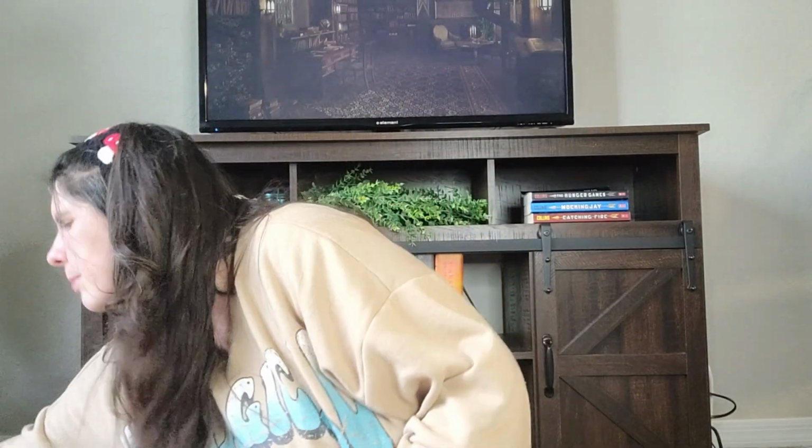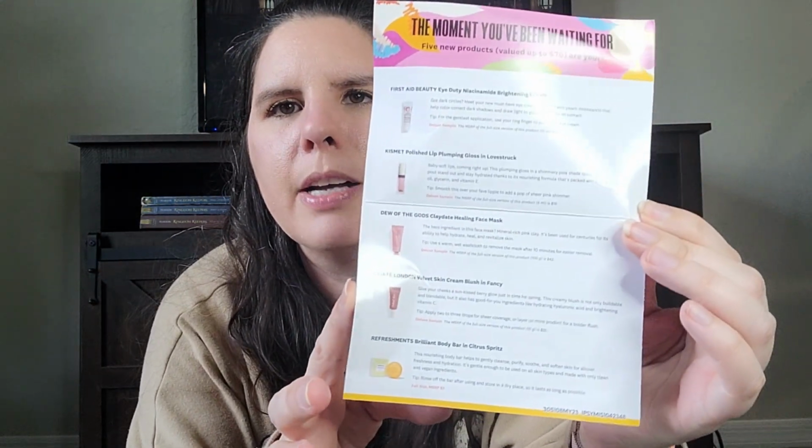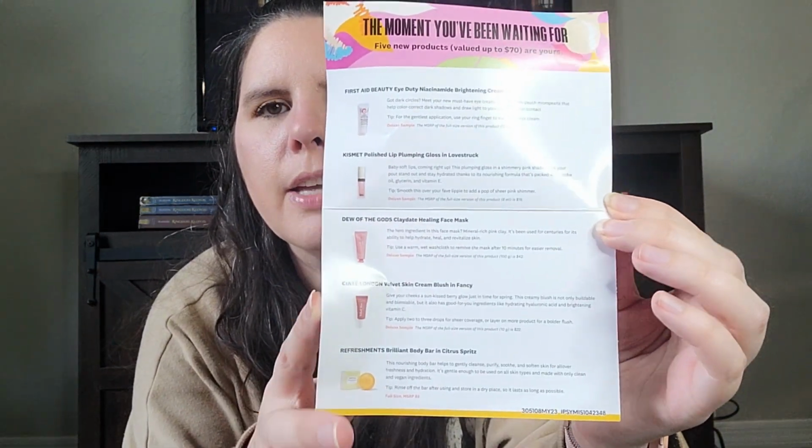I think it looks really pretty on the camera. The bag's a little, not really my taste. A little Golden Girls-ish to me, like Miami Beach, Florida type vibes. But, you know, I'll find a use for it. Take a little closer look at the card. Yeah, it just shows everything that I got in my actual bag. So if you want to pause it, it'll give you descriptions of all of the things that I have gotten in my package. So yeah, that is it for Ipsy May 2023.